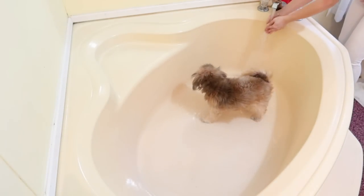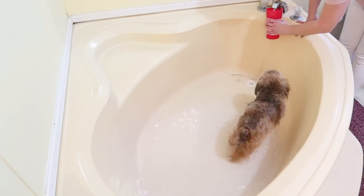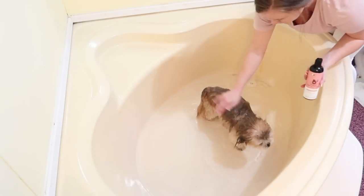I typically bathe her about once every 2 weeks, but lately it seems I'm having to bathe her once a week. With it being summer, she's sweating a lot more and she starts to smell pretty quick.